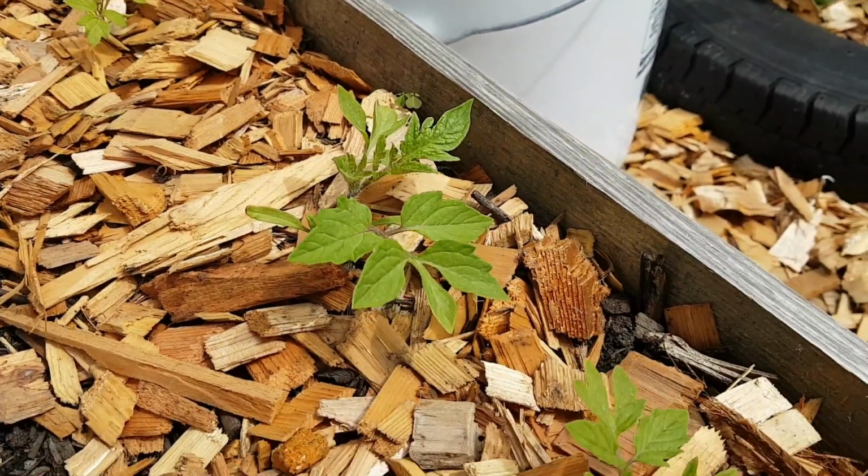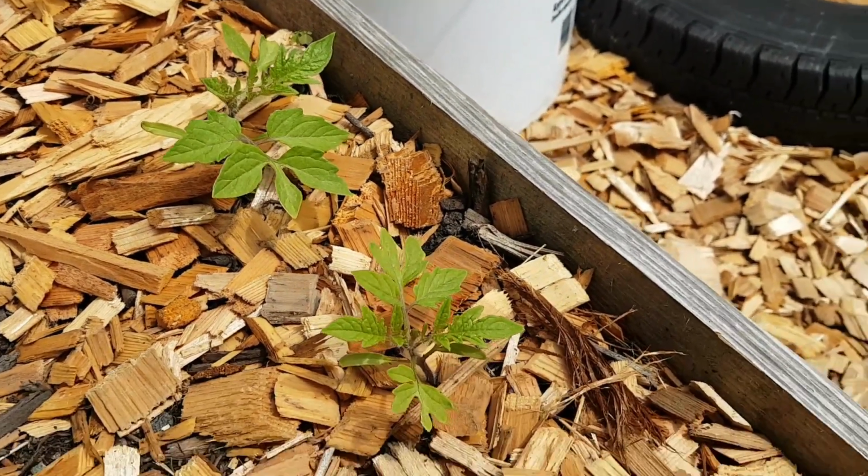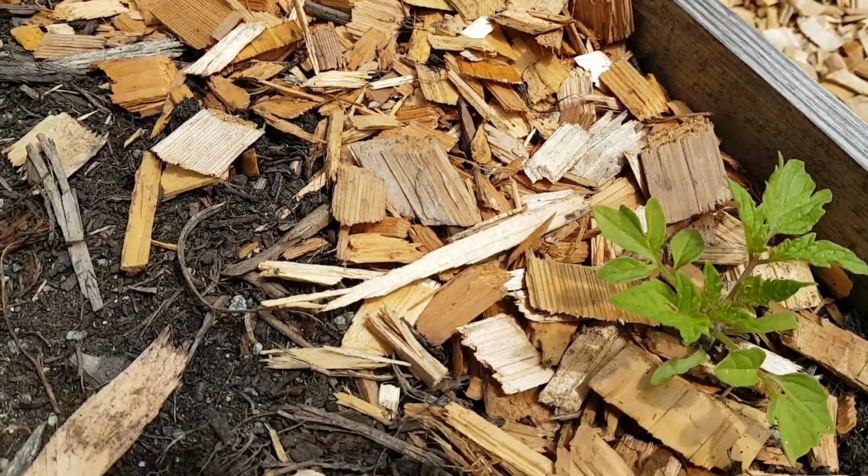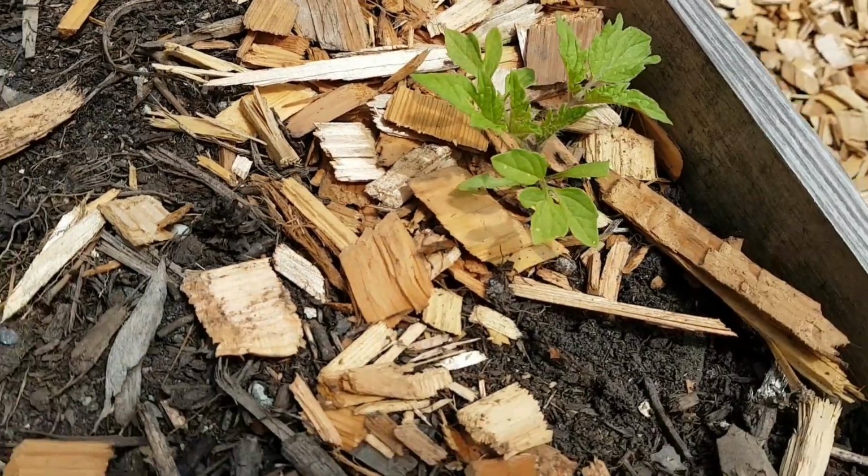I have to realize that some seedlings come up really fast and others don't. These took a little bit. They probably took over a month before they sprouted, so I was really excited to see those guys come up.